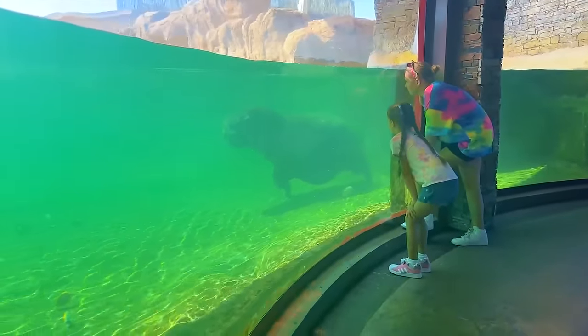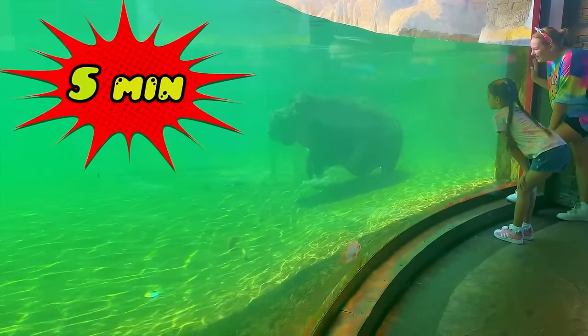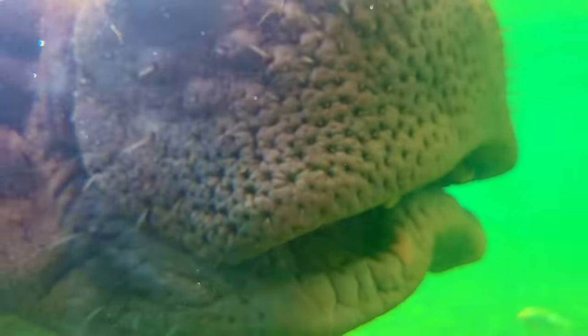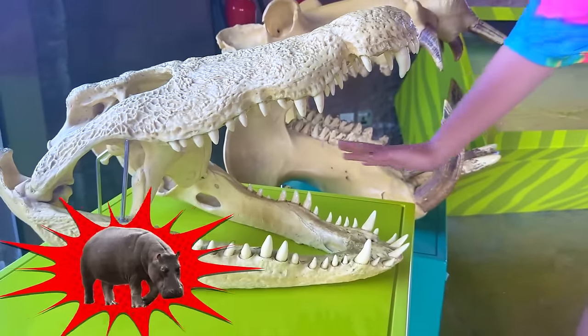Did you know that hippos are great swimmers? They can hold their breath for up to 5 minutes. Say cheese! Check it out! Here's a skull of a hippopotamus and a crocodile!